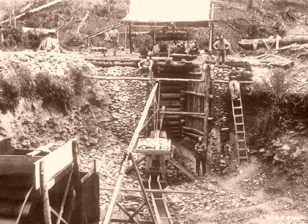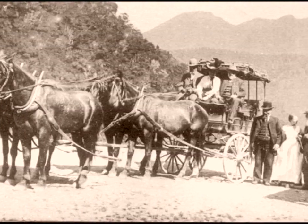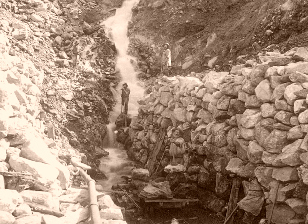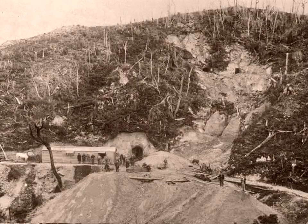In 1856, the first gold in New Zealand was found in the Takaka district, and rushes commenced to other parts of the country, finishing with finds on the west coast in 1865. Recorded gold production in 1866 reached 735,000 ounces, a level that has not been exceeded since then.